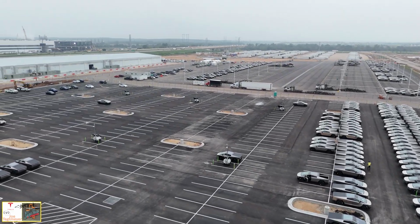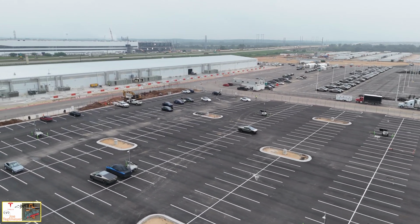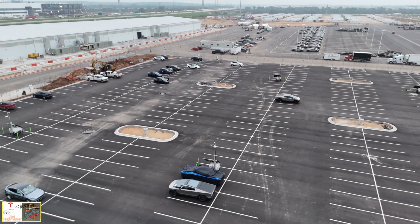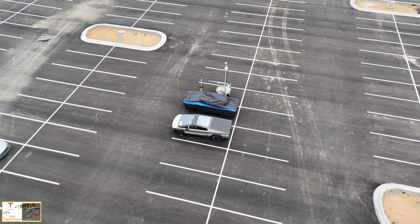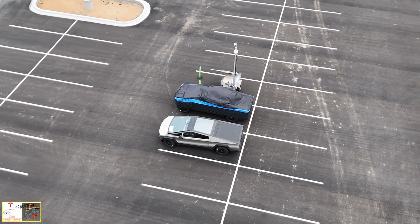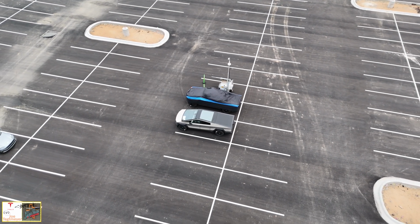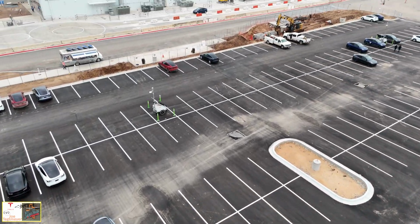As I continue to fly over this north lot, a couple of things that I want to highlight. First, I'm going to stop here and take a look at these two Cybertrucks. One of them has got a very interesting colored car cover on it. I'm not sure what the rationale is for this, other than maybe the glass is not installed on the roof, perhaps. But it's the first car cover that I've seen of that style here.